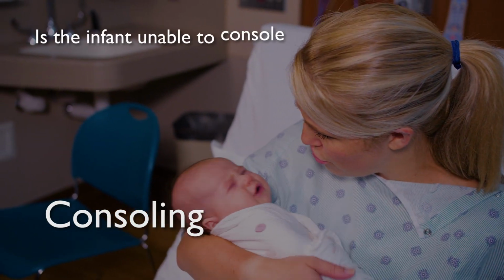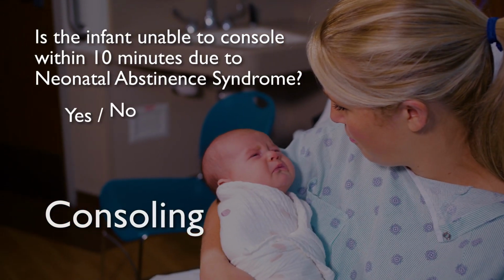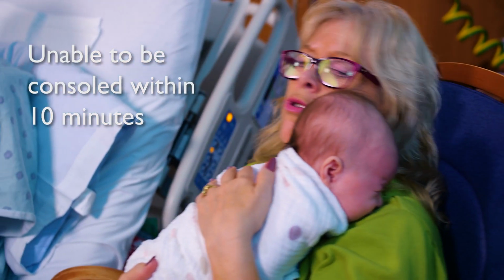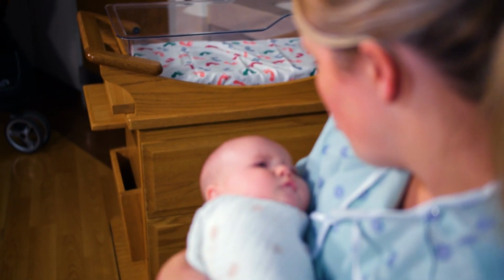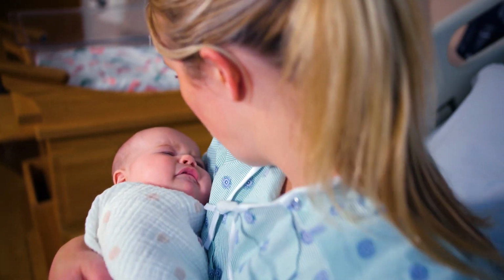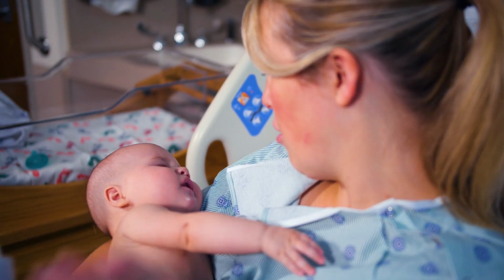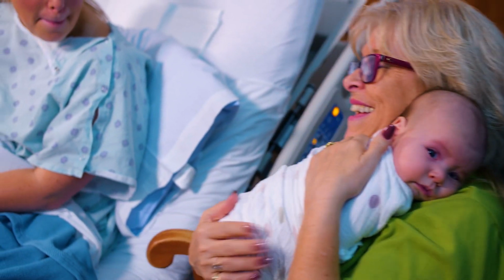Is the infant unable to console within 10 minutes due to neonatal abstinence syndrome? Yes or no? This is defined as when an infant is unable to be consoled within 10 minutes by a caregiver effectively providing recommended consoling support interventions. Do not indicate yes if inconsolability may be due to factors not associated with neonatal abstinence syndrome symptoms, such as in cases of hunger, difficulty feeding, and circumcision pain. If it is unclear, indicate yes and continue to monitor infant.